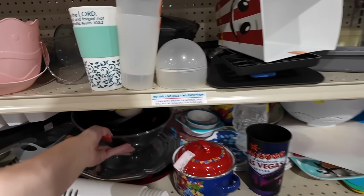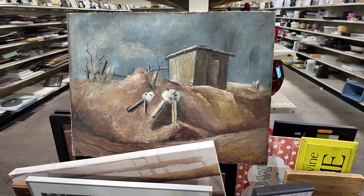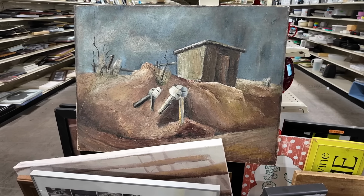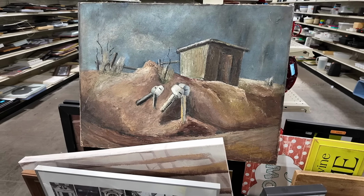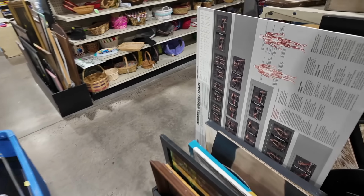I don't know though. That's a Spider-Man bowl. It's kind of a weird painting. It's very desolate. Here's some dead bushes and some falling over mailboxes. Not sure how I feel about it. I was like, oh, original art. And then I pulled it out and I'm like, oh, I don't know about that one.